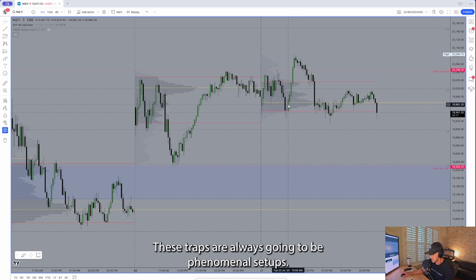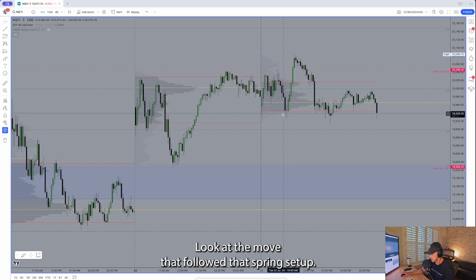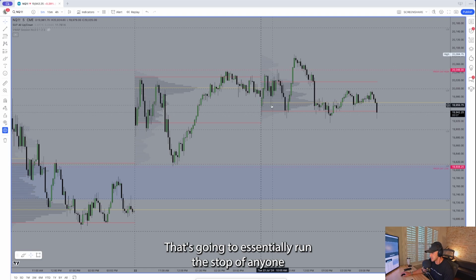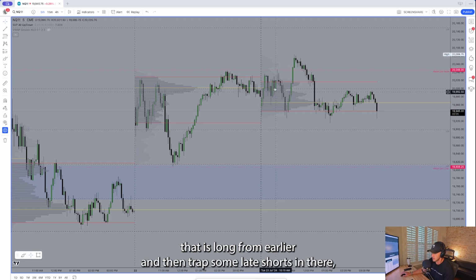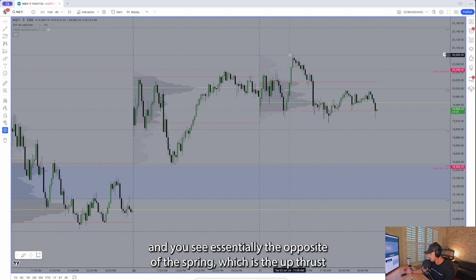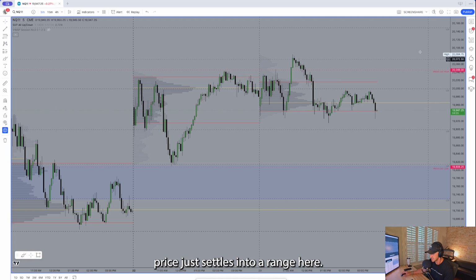These traps are always going to be phenomenal setups. Look at the move that followed that spring setup. You have an undercut of the session low. That's going to essentially run the stops of anyone that is long from earlier, and then trap some late shorts, some momentum shorts, and then pretty much just run the highs. And you see essentially the opposite of the spring, which is the upthrust. Price just settles into a range here.